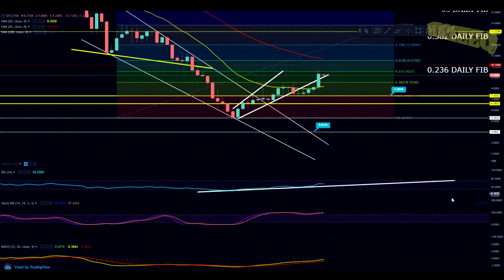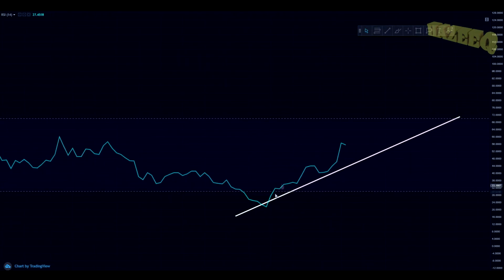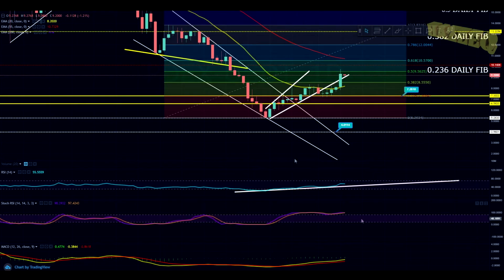Now let's check out some of the indicators. On the RSI, we're just in this uptrend. Basically, we're making these higher highs. Ignore the trend line, that is for the 4-hourly chart. So we're making higher highs, higher lows, which is great. We're in an uptrend.